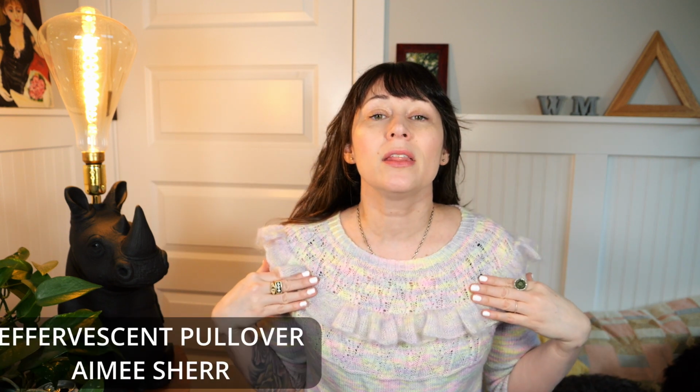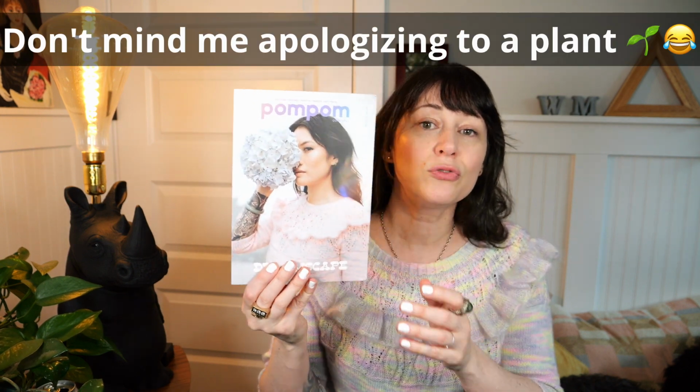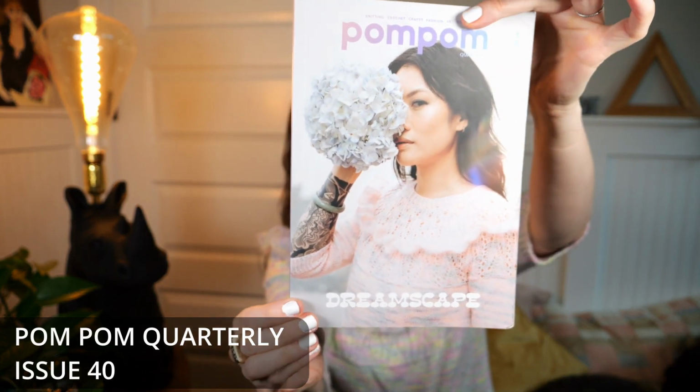Okay, today I am wearing the Effervescent Pullover by Aimee Sherr. They designed this pattern for issue 40 of Pom Pom Magazine. It was on the cover. It is just gorgeous. And she used Wandering Flock yarns, and I just love the way it turned out, and I absolutely love Wandering Flock. So I as well used Wandering Flock.